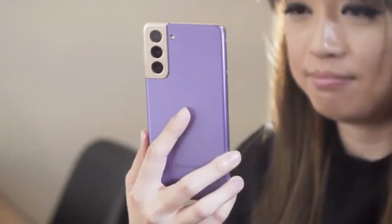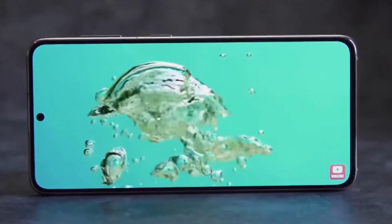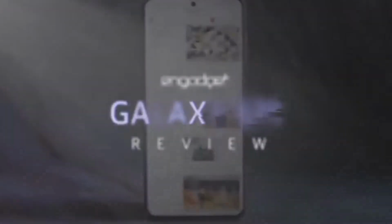The S21 still uses a high-end processor and a speedy 120Hz screen for smooth animations. The Galaxy S21 is a distillation of what most users want and ditches the superfluous stuff. But in the land of sub-$800 Android phones, the S21 faces stiff competition.